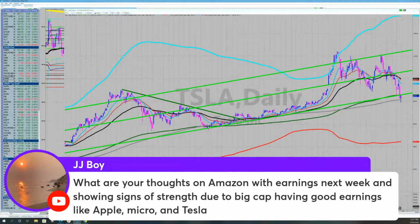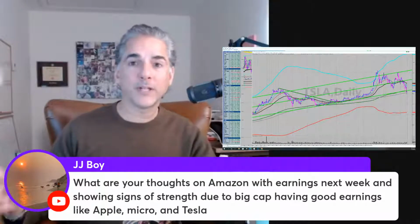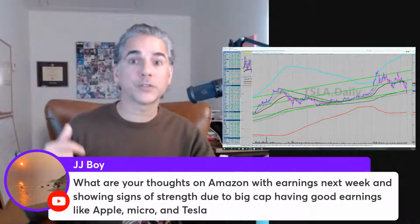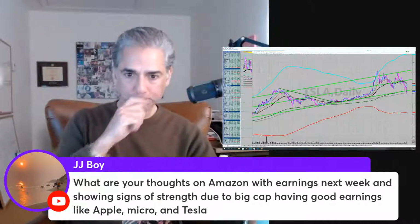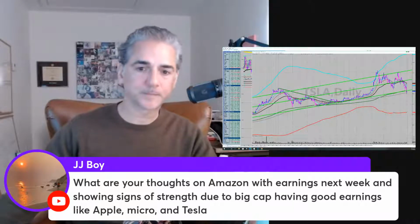I almost feel like Apple had a good day because if Apple had announced earnings the prior week, it probably would have been down. But the market was due for a bounce. It was oversold. They announced earnings. It went up as guys who own puts sold it. So the jury's out on how high Apple will actually go off of that earnings announcement.